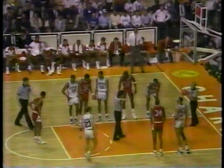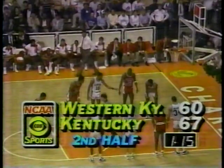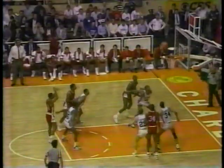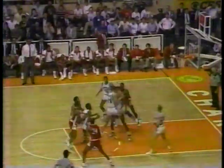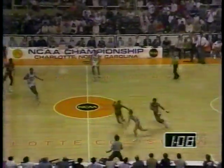Now this is the best time for Western Kentucky to score with the clock stopped. 1:15 left to go, and Lee will go to the free throw line. He is only a 63% free throw shooter. He's there on the 1-1. His team now down by 7. Not even close. And Walker with a basketball. Big possession there, and now Kentucky will work on the clock.